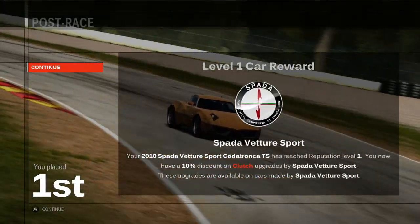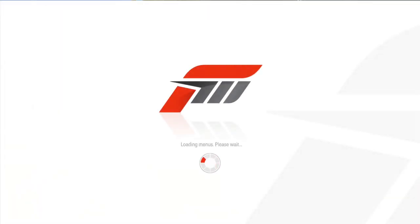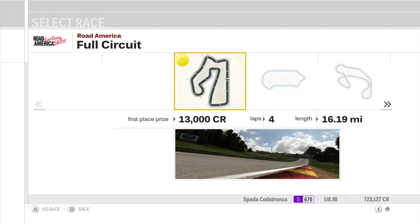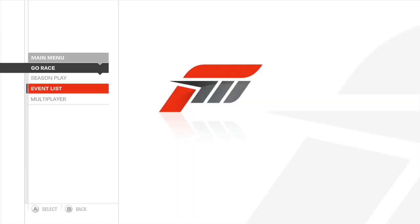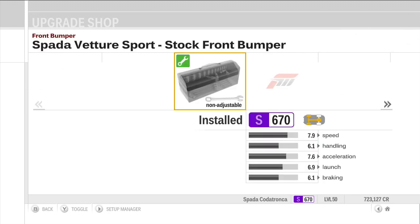Also, we get a 10% discount on clutch upgrades by Sparta and a 10% discount on transmission upgrades by Sparta. Well, thanks, ooh. Sparta. You better make use of that discount now. Yeah, because Sparta clearly have a wide range of cars. Oh god, there is. You're gonna be using that throughout the Let's Play.